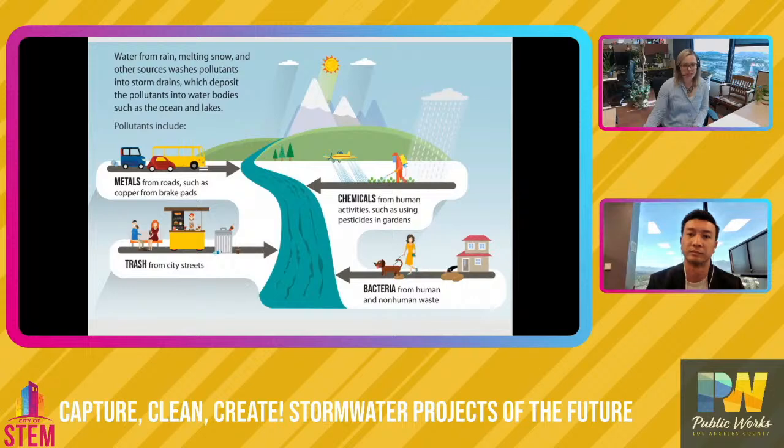So unfortunately, as the water runs down our streets, before reaching the catch basin, it picks up pollutants, which include metals, which could come from brake pads, trash, which could come from people littering or overflowing trash cans, chemicals such as herbicides that people put in their gardens, and bacteria, which could come from people not picking up after their dogs.